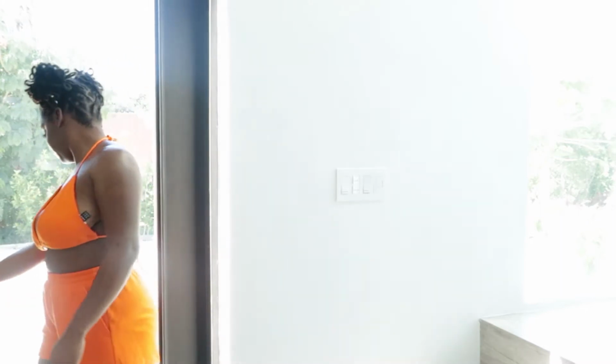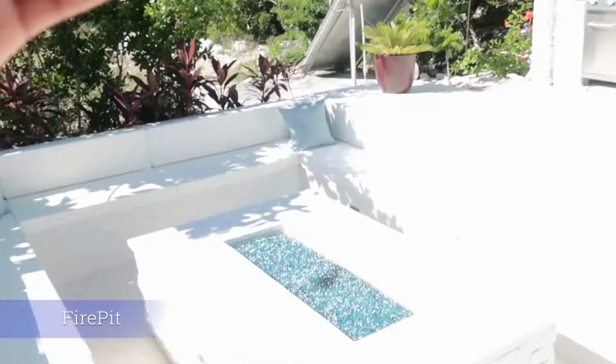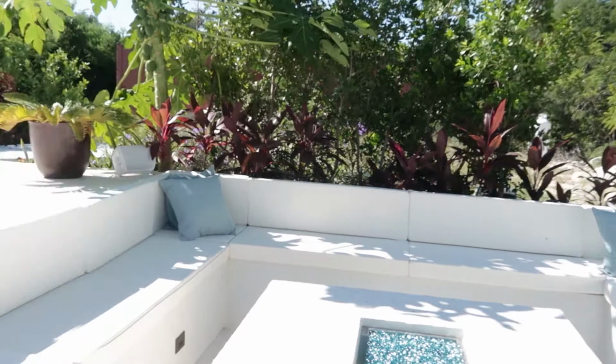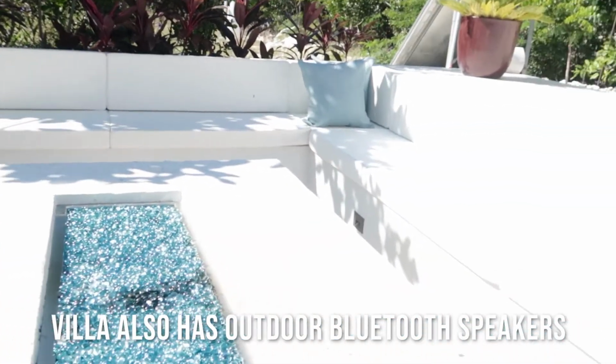Now I want to take you guys outside to see the beautiful back patio. Come on. We are now outside about to view the back patio. So this patio is super nice. It comes with an entire fire pit with the seating area. We'll probably light this up later on tonight and see how it looks. Maybe sit down here and chill and play games or something.